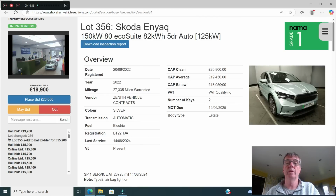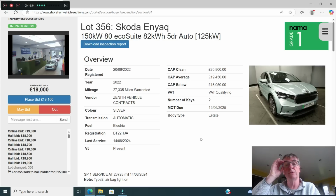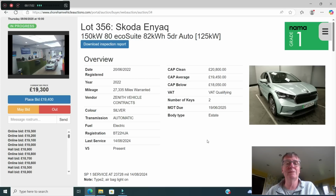19.9. Cap average is 19,450. Grade 1, but airbag light is on. Could be even a software update would probably rectify that. 18.7. 18.8. They seem to be mad for it, don't they? 18.9. Be plus fees, of course. And if you were standing in the hall, stay to the end of the video and see what the fees would be for you as a member of the public. Trade get significantly less fees to pay.